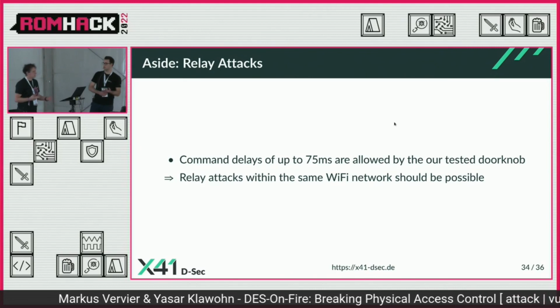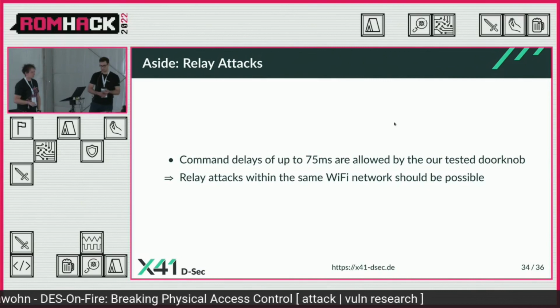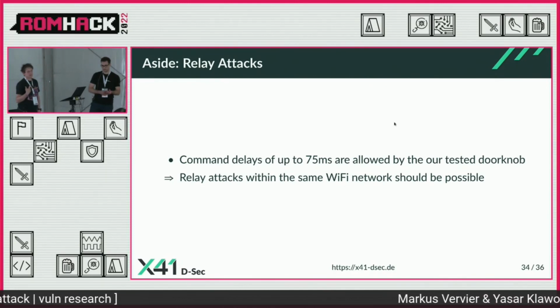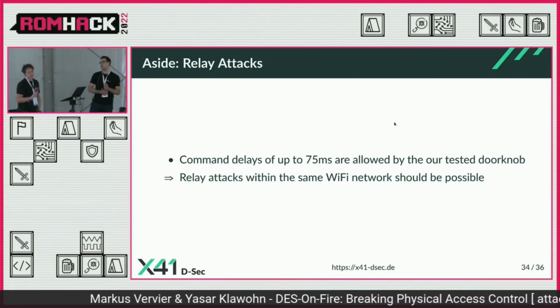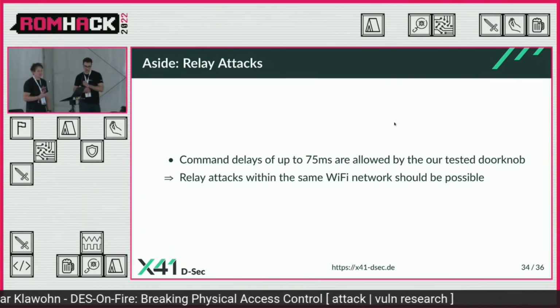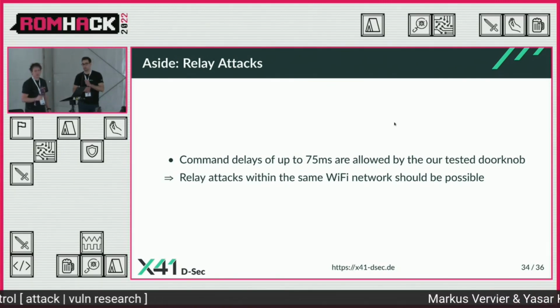I guess the mitigation should be that the time is pretty small to do the challenge and responses. But yeah, 75 milliseconds, you could probably relay to North America and back. I don't know, depends, but somewhere. And it's even fast enough for LTE. LTE is like, what did we check? 11 milliseconds in the round trip, depending where you are. So we think it would be possible to relay this, right?